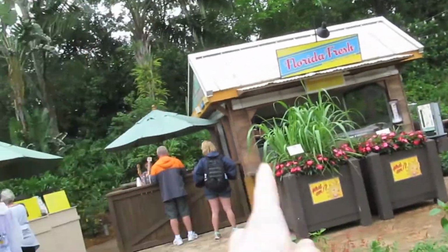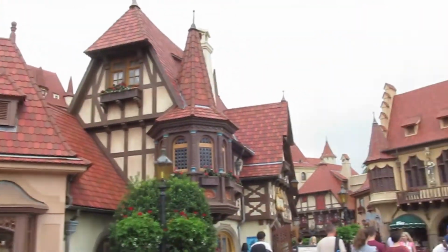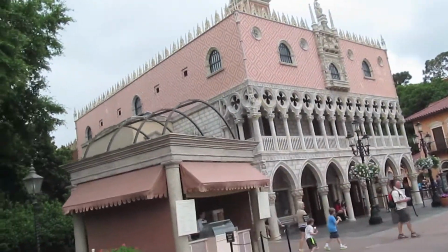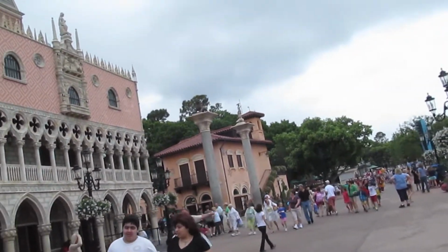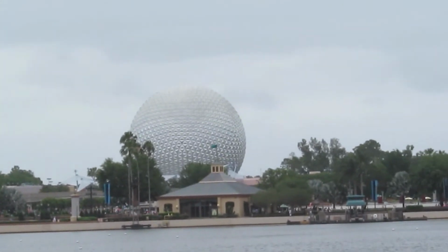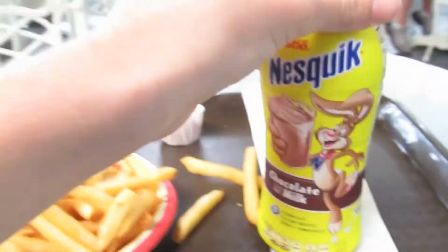That's new, that's one of those walk-up things. This is Germany. We're entering Italy. As you can see, this is Italy. So this is America. This is where we're having lunch. All right guys, this is what I got.